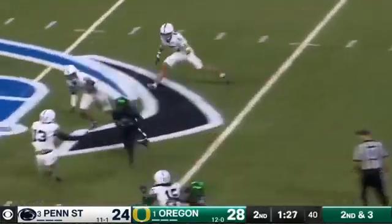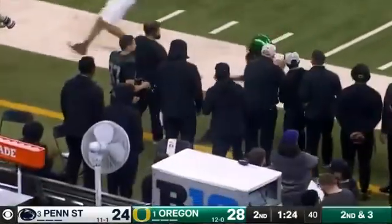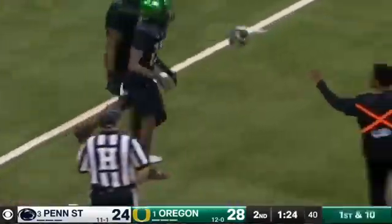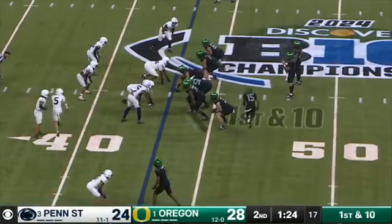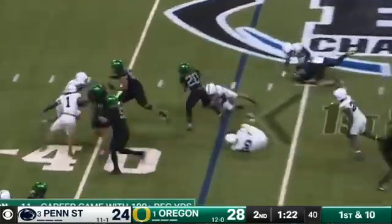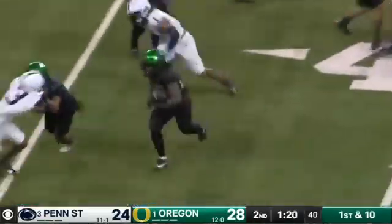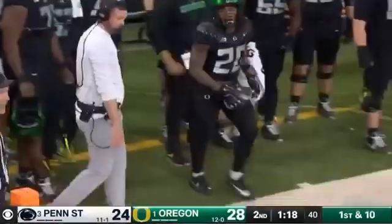Gabriel, a slant, complete to Tez Johnson. Johnson weaving through traffic, and he'll tiptoe out of bounds. Tez having a big first half. And he's in motion across the field on first down. Back to the ground game. James broke one tackle, then a second, and a stiff arm to get out of bounds.